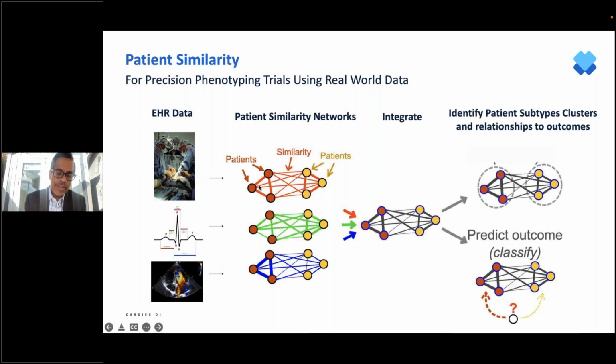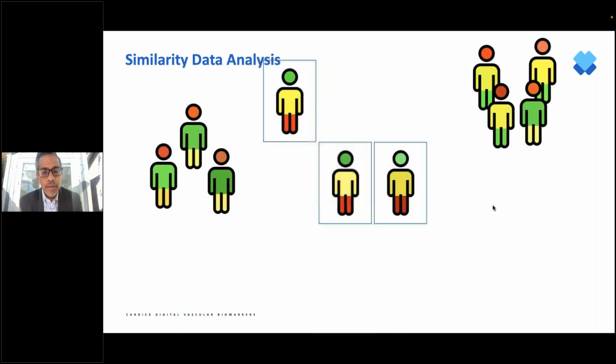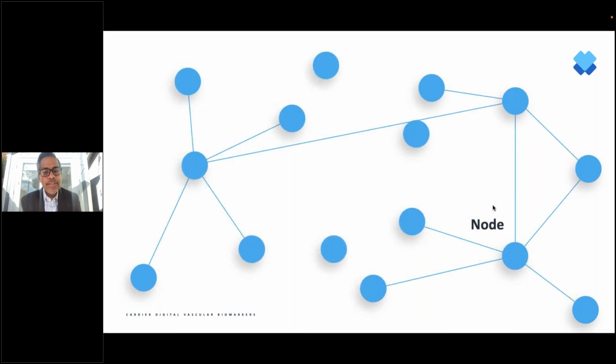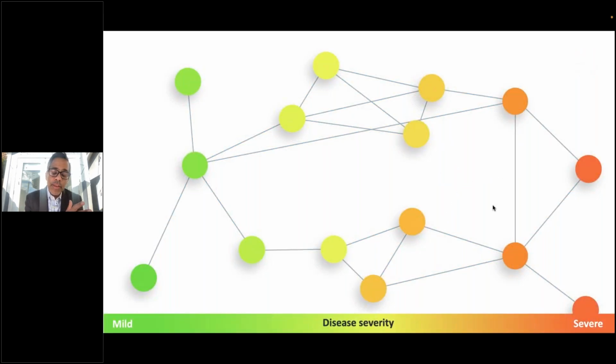And so precision phenotyping using real-world data, that's electronic health record data, imaging data, ECG data, to now employ what has been done in genomics research of patient similarity networks to identify subtypes and clusters of individuals in relationship to an outcome. So if we look at this animation, we are all somewhat different, we are all somewhat similar. And if we cluster these features, we can create a map of a disease trajectory using topographical data analyses and other computational methods to look at the range of mild to severe disease. And so we largely look at a disease today as mild, intermediate, or severe. But we know that there are variations within these categories and there is a relationship between them.